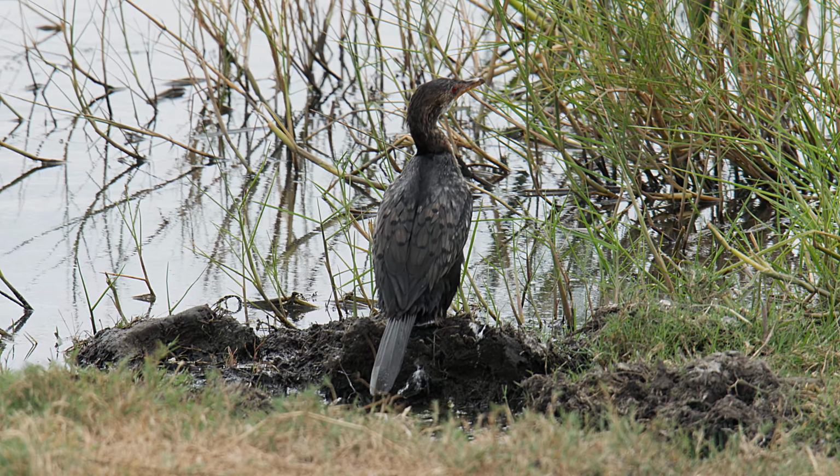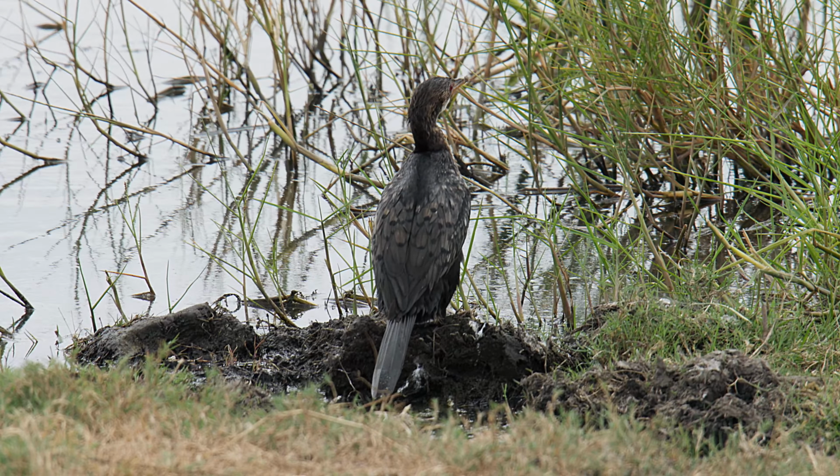The variety of birds which feed off the waters of the Chobe River is large and interesting.